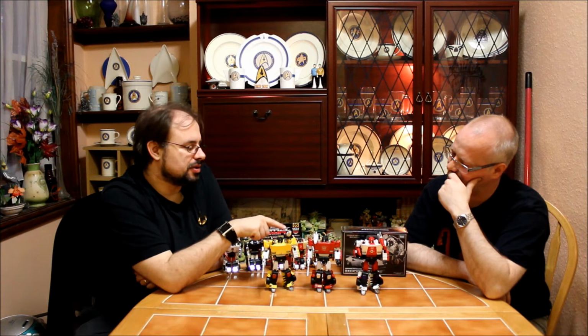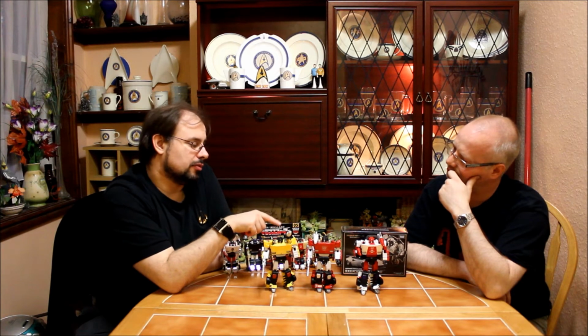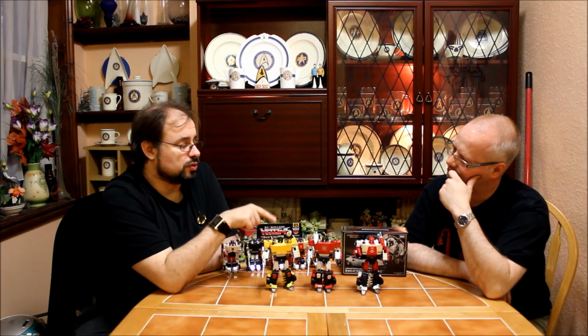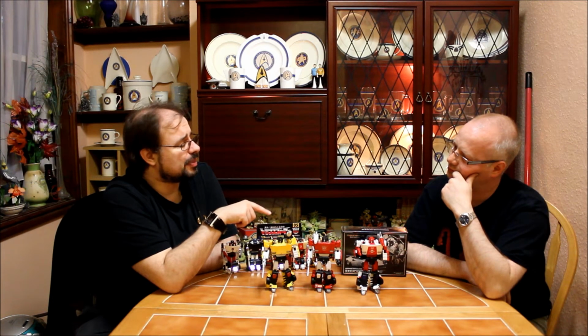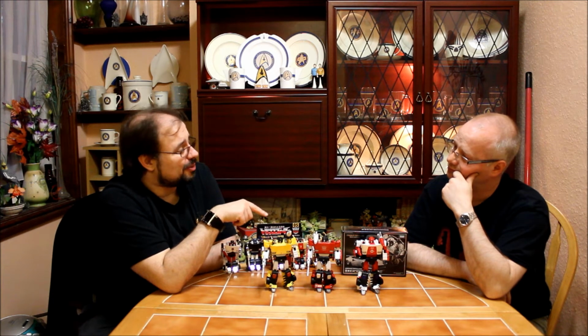But basically, because it looks like Sideswipe, or Lambo as it's called in Japan, was rushed out so much, the KOs actually seem to be better painted, which is quite bizarre. But in all fairness, even the copies are quite hard to get hold of. It's not like you're going to go, oh, this is £30 cheaper. It's not that much cheaper to get the copies, is it? Well, no, not really. Not when you factor in things like postage and stuff.